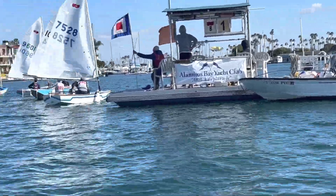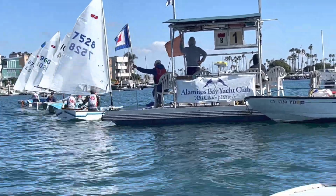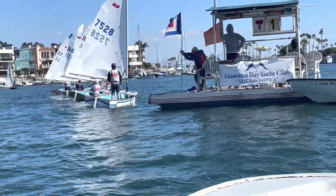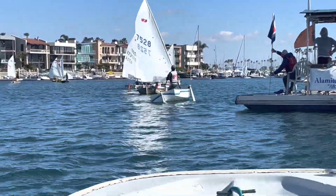Thought the boat was favored. You can't even see the pin. There it is. These guys are much closer than last time. Now what you start doing is accelerate. 10 seconds, just start reaching.